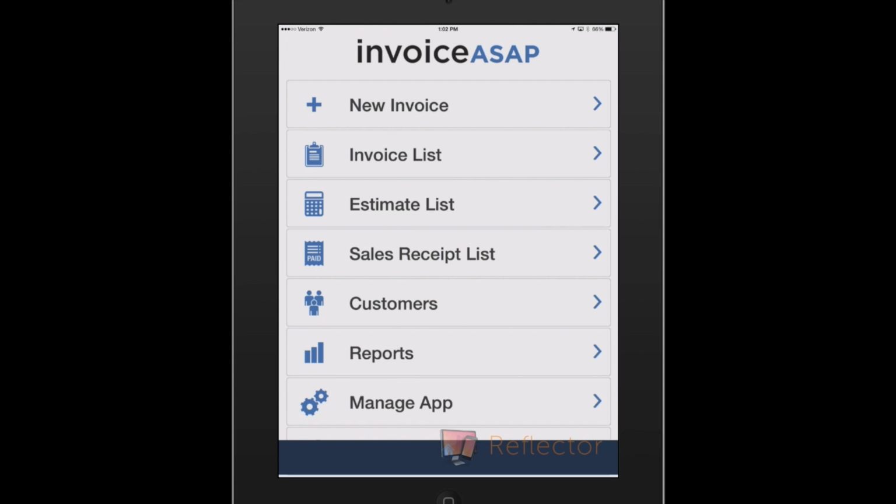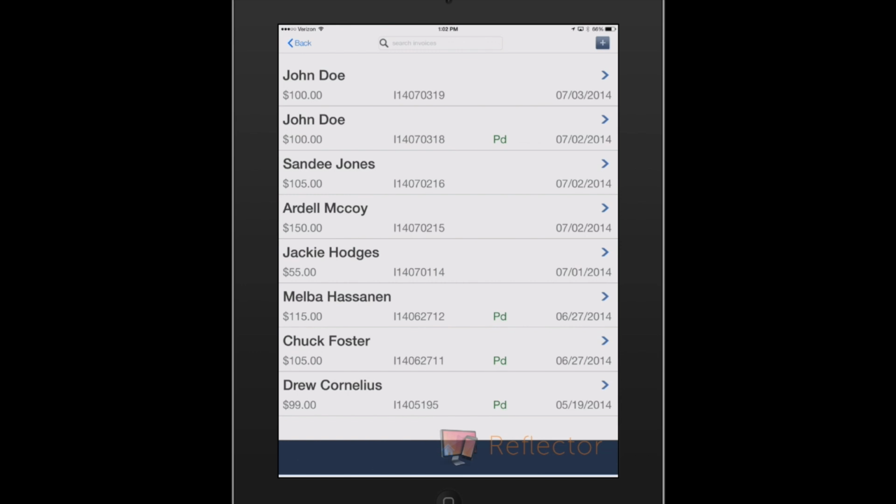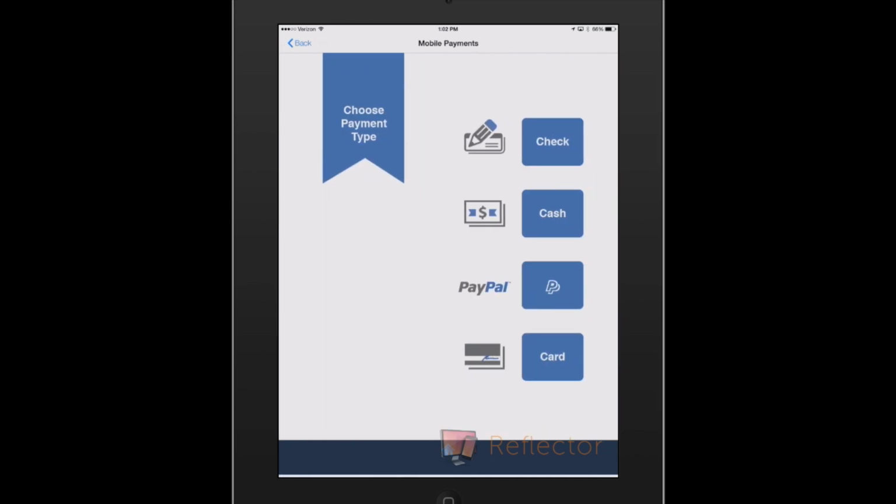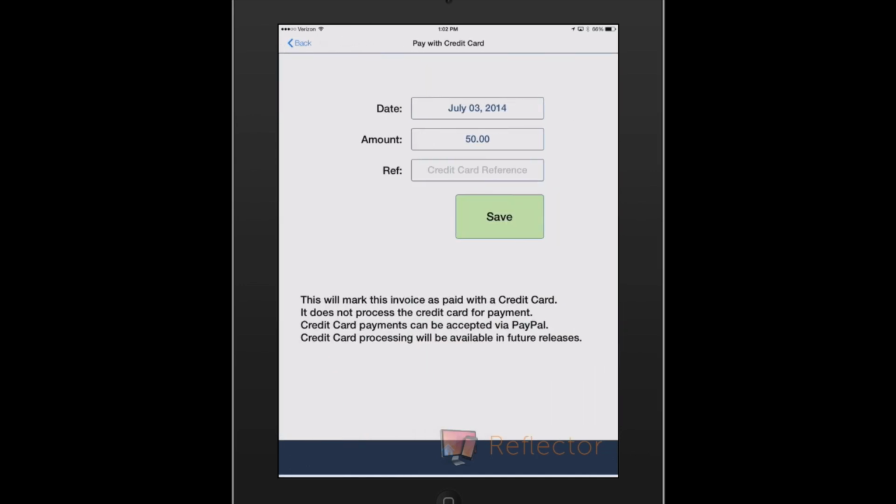It's as easy as going from your home screen to Invoice List. Invoice List is always going to show everything in chronological order, so we'll just pick the top one, John Doe, which is the one we just created. And you'll still see the balance due at that point. We can click pay now once again. Let's say they're paying by card at this time. It automatically throws in the amount owed in the amount field.